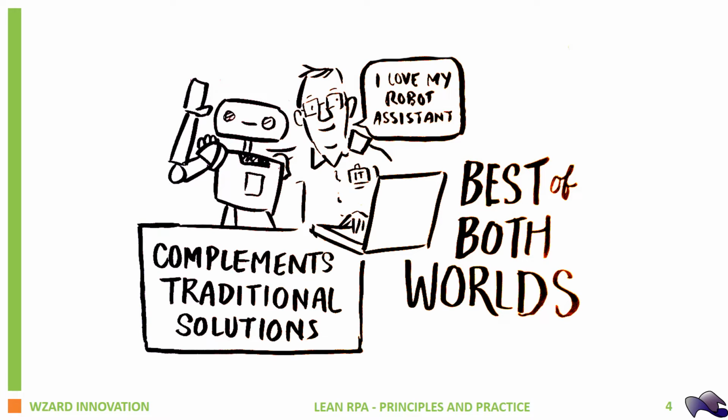Successful RPA and automation projects typically have one thing in common, and that is that they complement traditional solutions or processes. They successfully evolve or integrate with existing processes, whether that's at the desktop as an attended automation or whether that's in the background as an unattended automation. In effect, you achieve a good compromise, the best of both worlds.